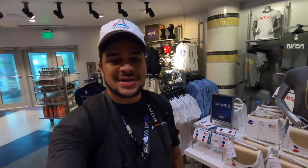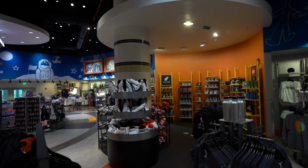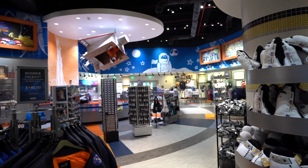and the launch. We're inside of the Atlantis building. This is where they have Space Shuttle Atlantis on display. I want to point out this gift shop because there's nobody inside of it right now. It is very empty compared to the main gift shop.